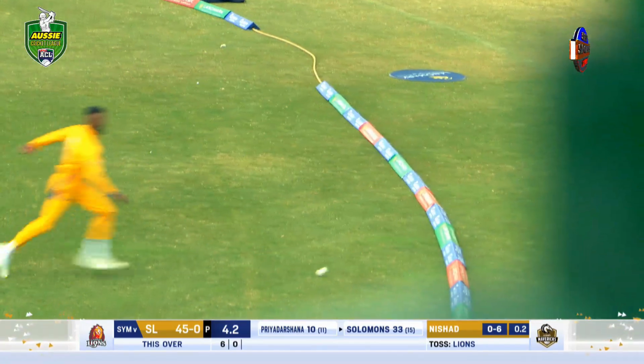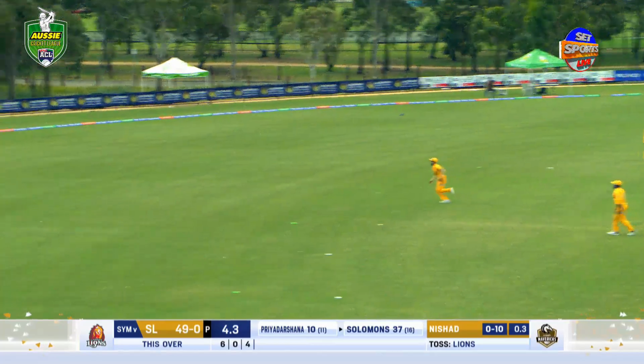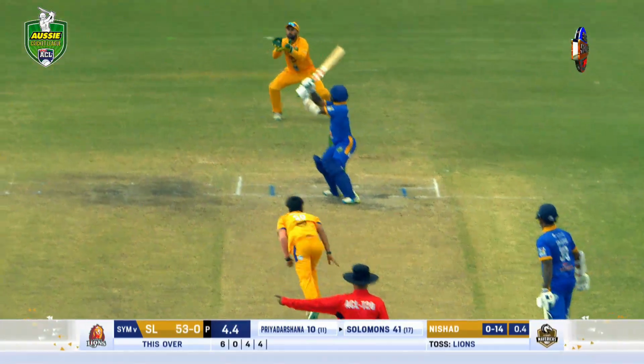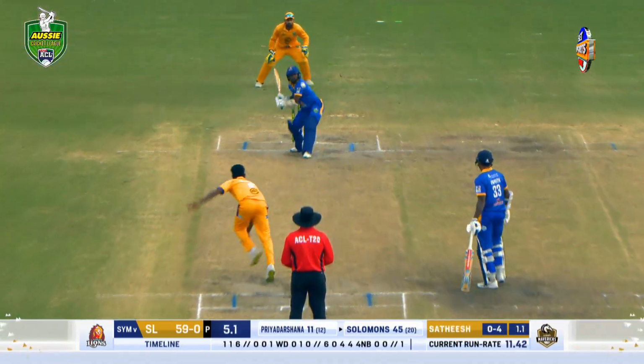Five in the fifth. Now he hits it in the air. Has he got enough of it? I think he has. It'll run away from the fielder. Here's Nishad and Solomon's driving. What a shot! Nishad to Solomon's. Oh, great shot. Again, he just opens the face. That covered drive is great.